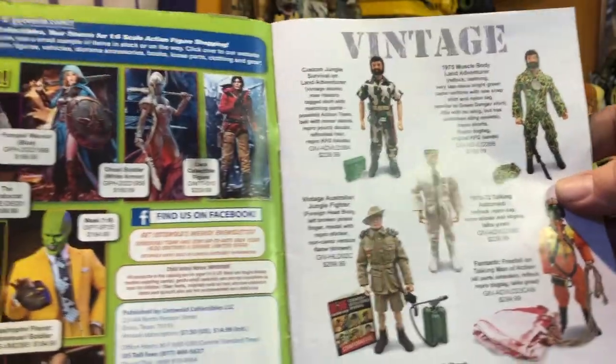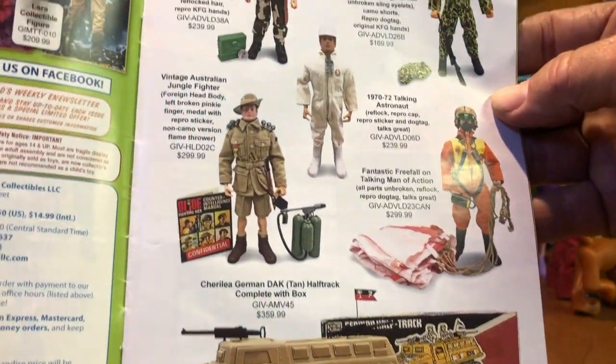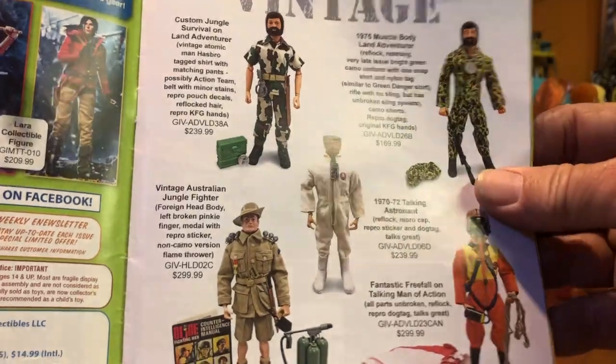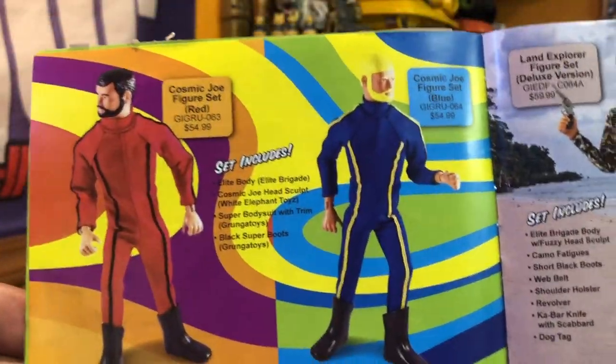It's really well done. I know he has a lot of vintage stuff for sale. This stuff's way out of my price range. I mean, this stuff's like $200, $300, $400. But very cool that those are available. We'll turn the page. These are really cool.